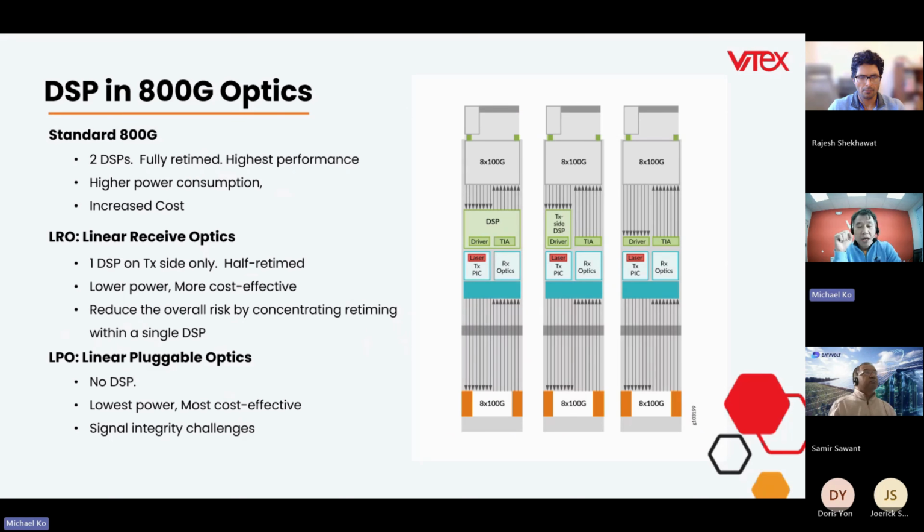As I mentioned previously, DSP is probably the critical component in heterogeneous optics, so I think it'll be worthwhile to spend a couple of minutes on DSP. Depending on the DSP deployment, or how many DSPs you use, the standard 800 gig optics will use essentially two DSPs. One DSP on the transmitter side, the other on the receiver side. So it's fully retimed, and your signal is very high quality.